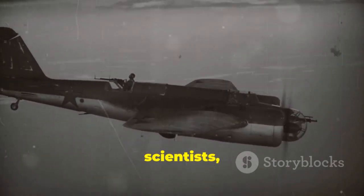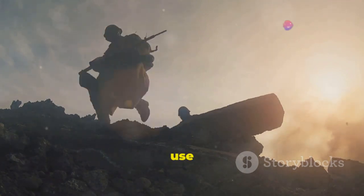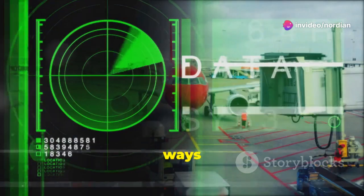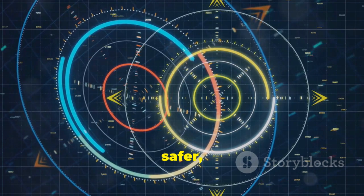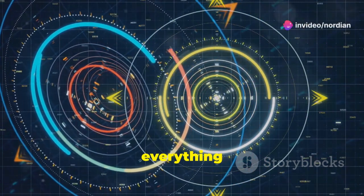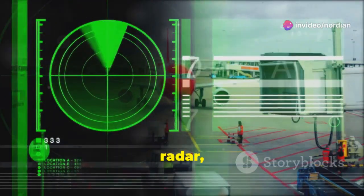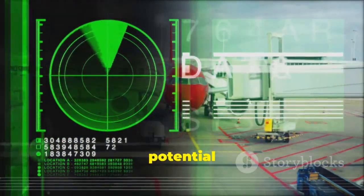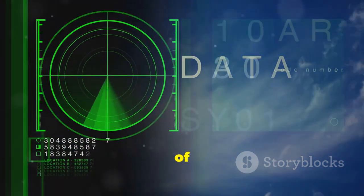The teamwork of scientists, engineers, and military folks during the war set the stage for the advanced radar systems we use today. From early warning systems that saved tons of lives in World War II to the many ways it makes our lives better today, radar is a prime example of how tech can make the world safer, more connected, and smarter. Its uses have gone way beyond the battlefield, touching everything from flying and sailing to weather forecasting and even space exploration. Looking ahead, radar, like the radio waves it uses, will keep shaping our world for generations. Its potential is endless, and its impact on our daily lives will only grow as we keep pushing the limits of this awesome tech.